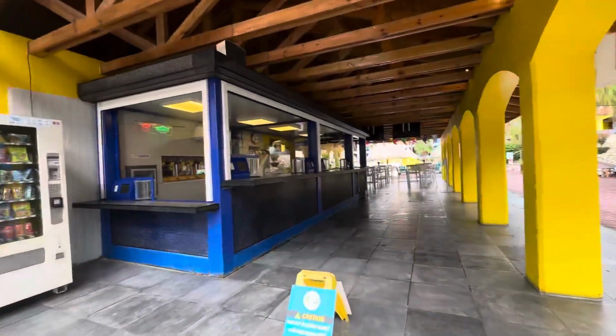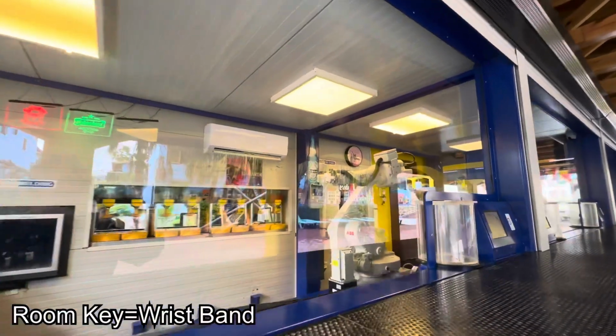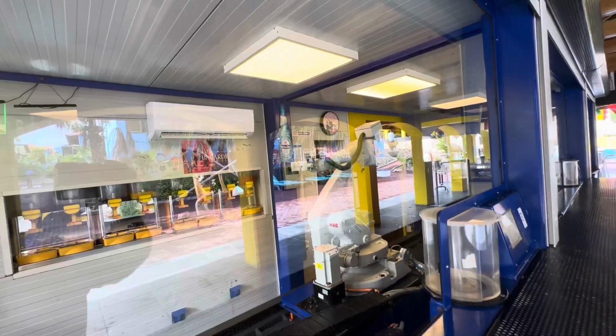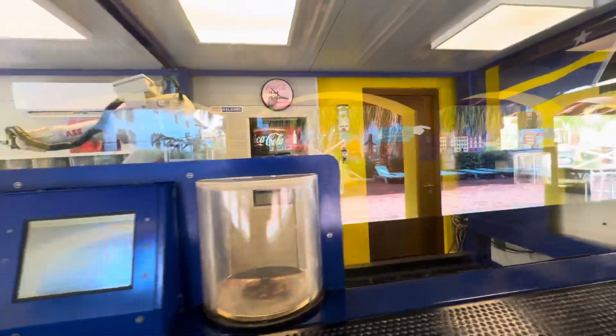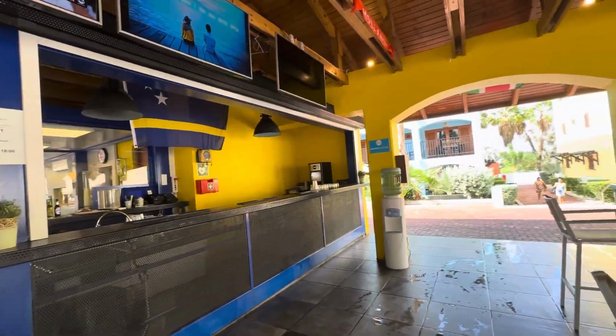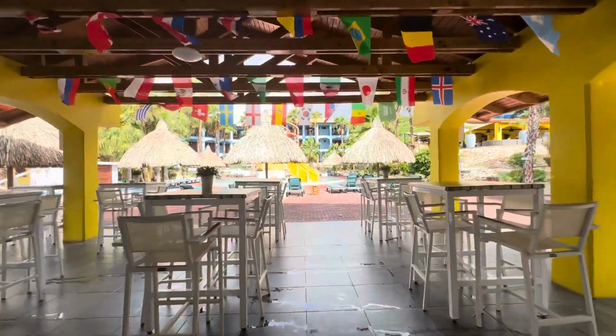To use the robot bar, you take your room key and scan it on the screen, then you pick one of the drinks that they offer, and that little robot arm there is going to go ahead and make it for you. This also ensures that anyone who is underage is not able to use this feature. It's also connected to a regular bar that you can see here, so there is staff right there to ensure proper use.